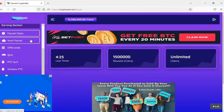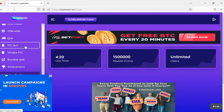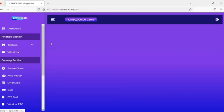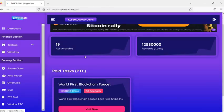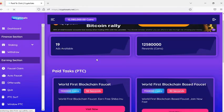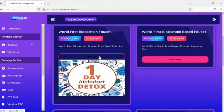Now let's see how to claim from PTC serve. Now I click the PTC serve. Okay guys, this time I have 19 ads, and you can see if I click 19 ads, they will show you how many coins you can claim after you click the 19 ads. I will show you now how to click the PTC ad. I click the visit now button.